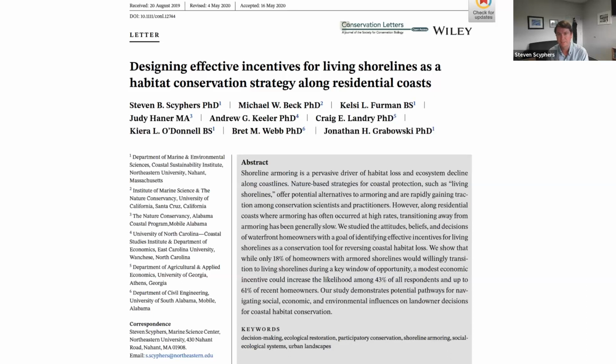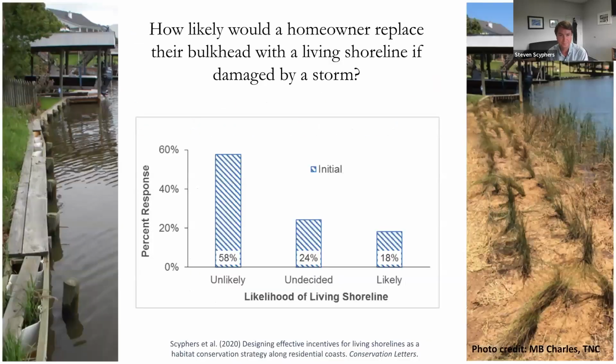I also wanted to show this to point out the diversity in our project team in terms of expertise. I have a couple of folks from the Nature Conservancy, Judy Hayner and Mike Beck. Brett Webb is a coastal engineer. Grabowski is an ecologist. Craig Landry and Andy Keeler are economists. And then some of my graduate students, who I'll introduce later in some slides. Essentially our team spanned the disciplines we felt were necessary to even design this socio survey.